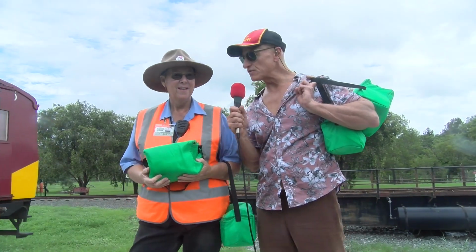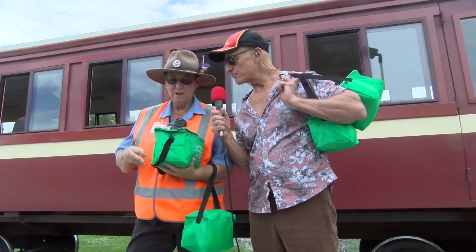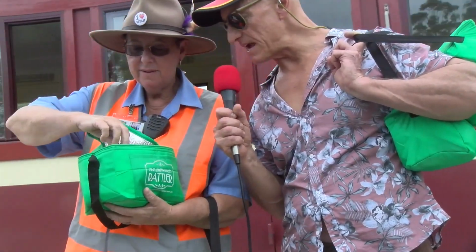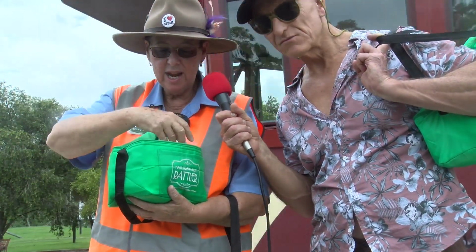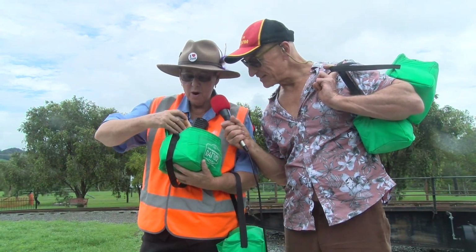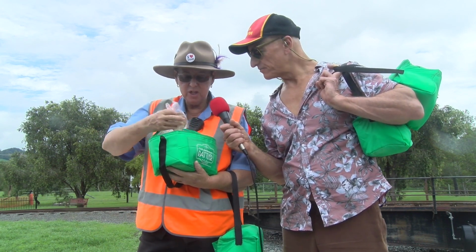Now, there's two options for passengers. They can come without this green box here. Yeah, there's a green box. I call it the sandbag. Now, let's go through there and have a look what's inside. It's really yummy. Some crackers, cheese, olives, a lovely roll. We got a water, a muffin. Some olives. Yeah, and some olives as well, and some lovely cheese.